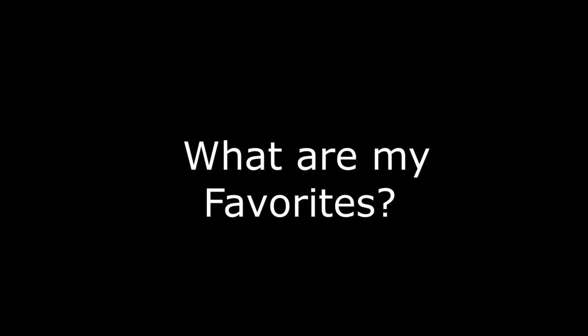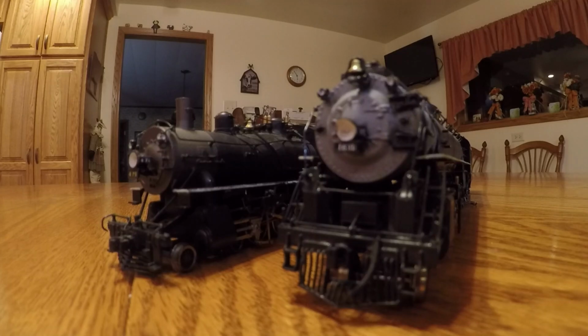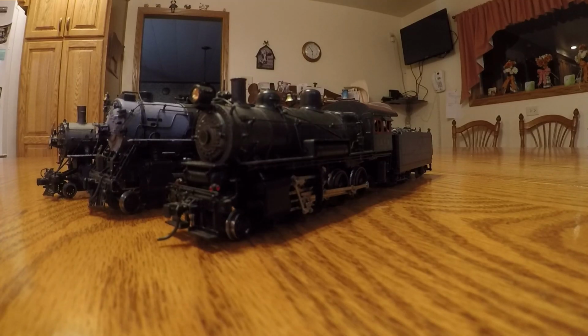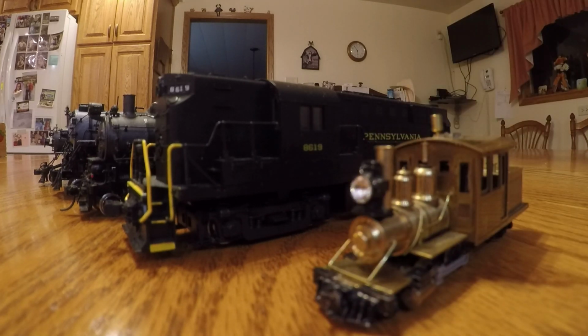Now we must ask, which locomotives are my favorite? Probably my top favorite locomotive is my favorite locomotive in real life, Norfolk and Western M-Class number 475. Then, Delaware Lackawanna and Western number 1631, Pennsylvania Railroad 2846, Pennsylvania Railroad 8619, and the narrow gauge 40.